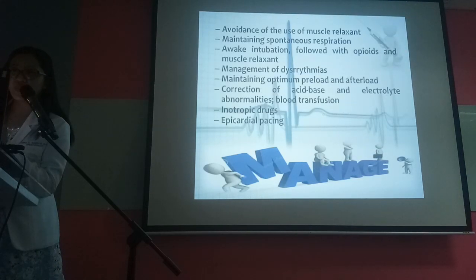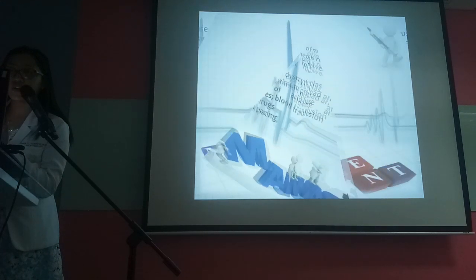So how do we manage this patient? Some authors advocate avoidance of the use of muscle relaxant. Some describe the modality of awake intubation followed by opioids and muscle relaxant. Dysrhythmia should also be managed by maintaining adequate depth of anesthesia, maintaining optimum preload and afterload, with blood transfusion as deemed necessary, as well as correction of acid-base and electrolyte abnormalities. Inotropic drugs should be used, and if warranted, epicardial pacing.